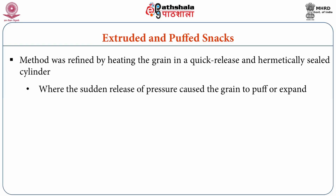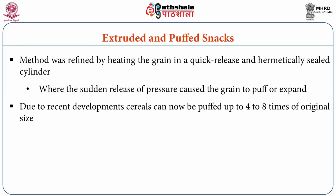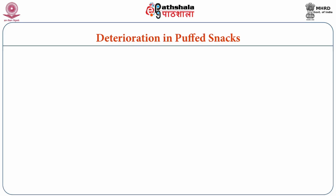A similar principle is used in extrusion. Recent developments have improved the efficiency of the process, and many cereals can now be puffed up to 4 to 8 times their original size. This expanded original texture grains are used in many snack products. So, now we will discuss the deterioration in puffed snacks.